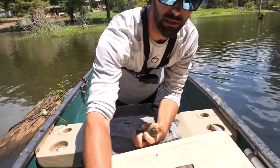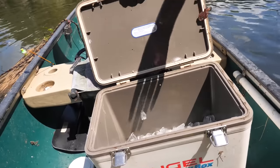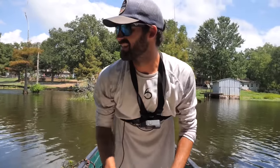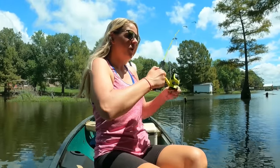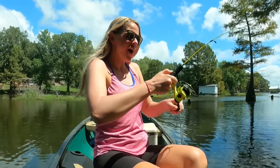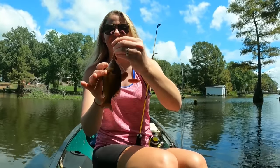And of course, a bonus big bass if we can get one. But I'm good with the red ear. I'm the cool one. Heck yeah. This is going to be a fun day, guys. Get him, Jay. Oh, good one. Yes. Woo! There we go.